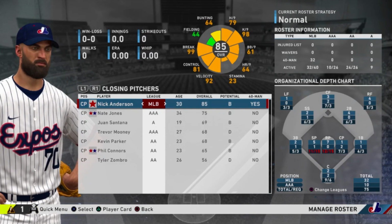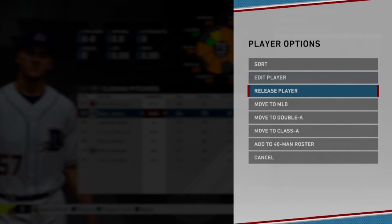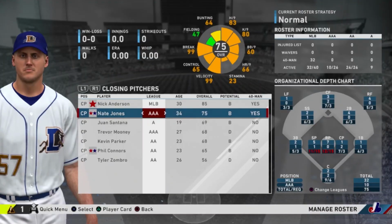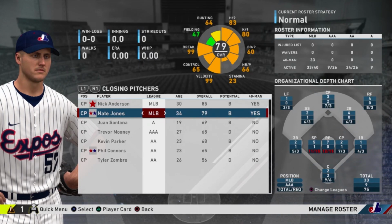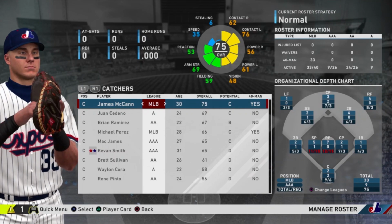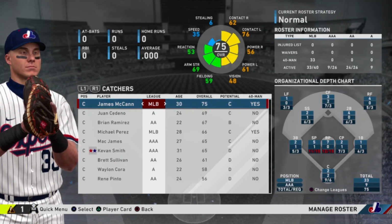This isn't a final MLB roster, by the way. This is just the roster in general heading into the season. I'll show who actually made the full 26-man roster at the beginning of next episode. But yeah, Nate Jones looking good in those Expos pinstripes. Doesn't look bad. James McCann looks really good. I think he'd look good as an Expo. He kind of fits the... I don't know. He just looks good as an Expo.